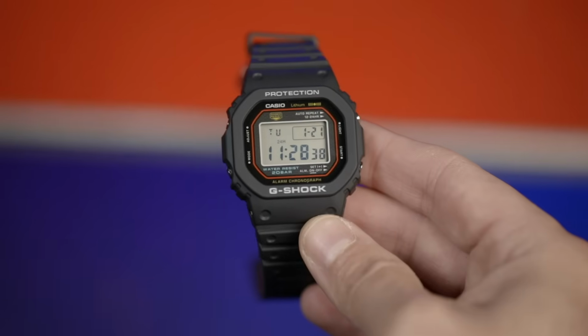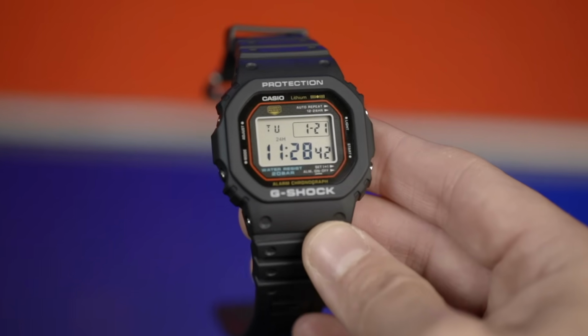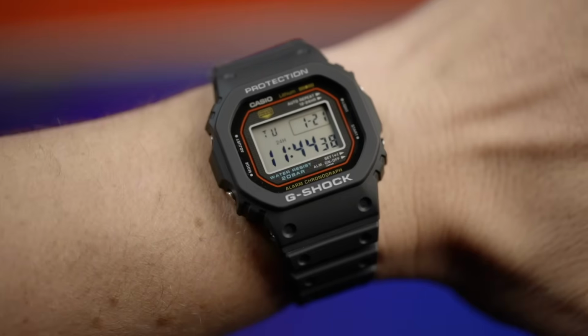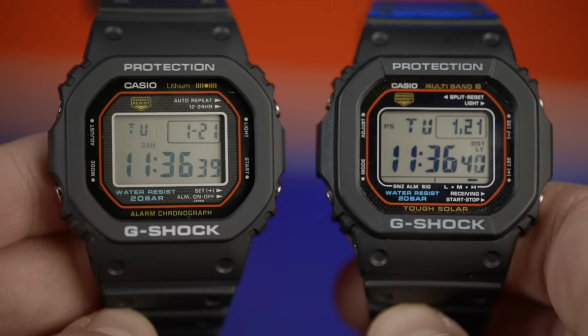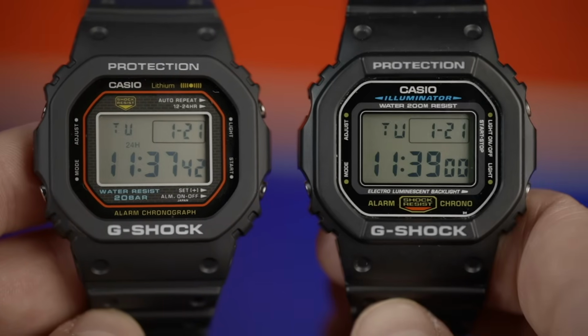Okay, the next one. It might be a surprise to you that this collection is not housing a certain 40th anniversary G-Shock Square. Yes, the DW5000-R. Obviously, I had to buy one when it came out because, you know, it's a new G-Shock. The fact that the screen fades when you look at it head on just made me not want to wear it. Every time I put that watch up against any other Casio, it was beaten on legibility quite easily.